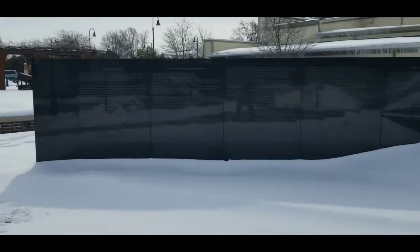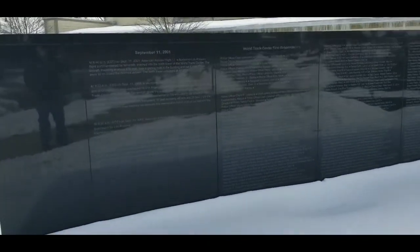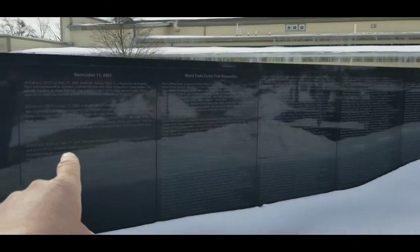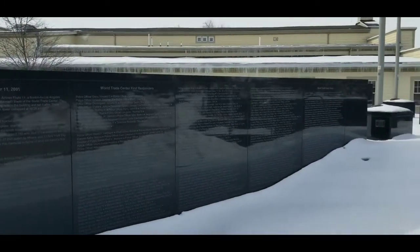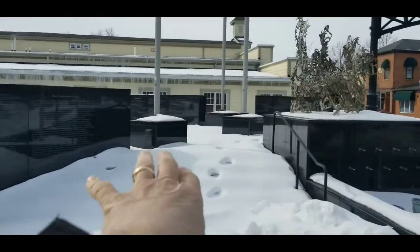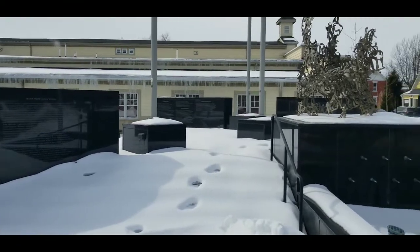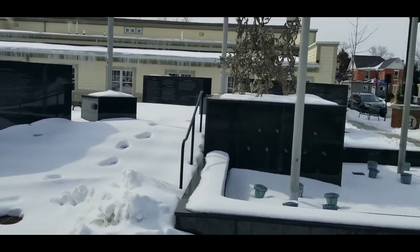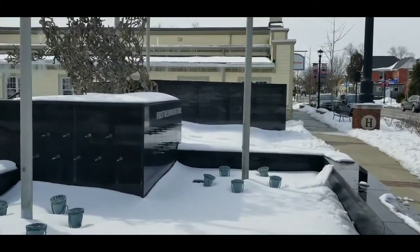But what is more sobering than any of that is the tribute to the people that passed away on 9/11, 2001. The first responders that were there without question to charge into those buildings to save lives on that fateful day. And then in the back, because of the snow, I can't get back there, there are the victims of Flight 93, which basically, when they took down that plane, they saved more lives, considering that plane was probably destined for our nation's capital, possibly the White House.